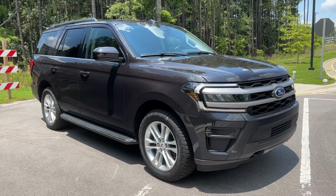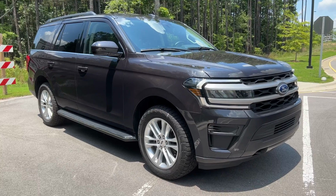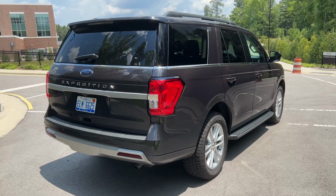It's simple to use. You have physical buttons. You have buttons on the steering wheel. I mean, it's all great. It's all easy to access. No learning curve. It's nice. It's a great daily driver.